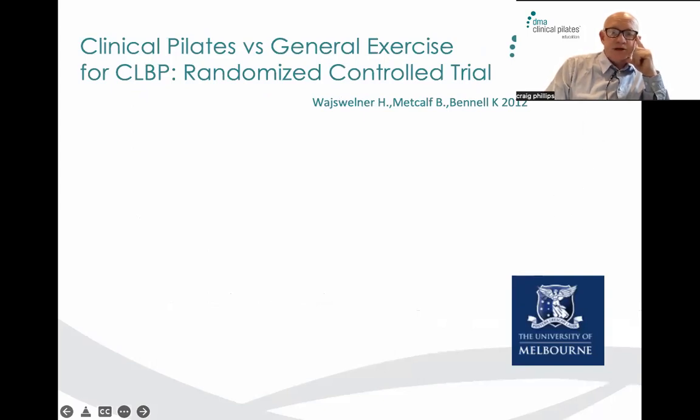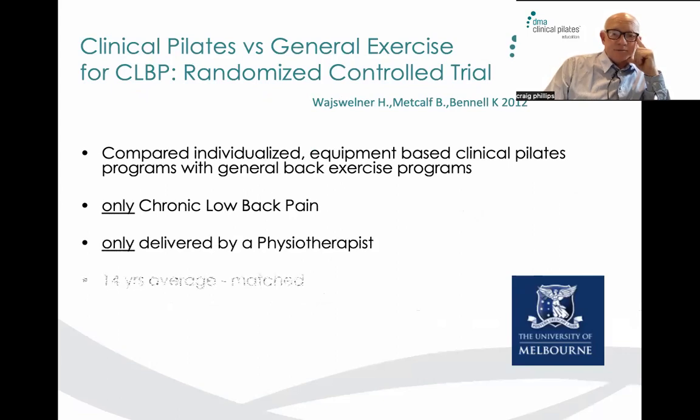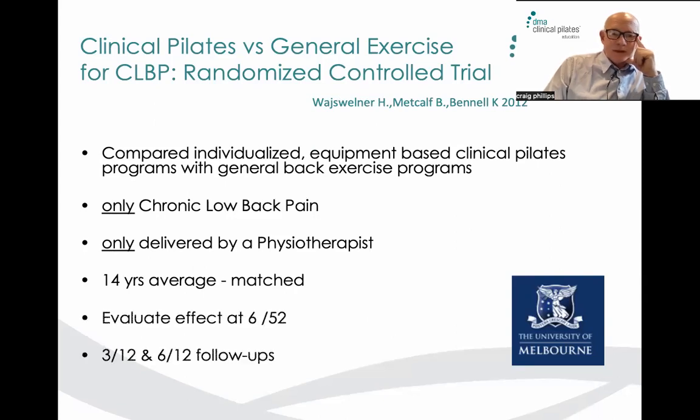So looking at general exercise versus clinical Pilates, which was directionally specific exercise for chronic low back pain. So no acutes, no subacutes, only chronics. This was carried out on only chronics and only delivered by physios. We had a 14-year average, so we matched the groups. There was a bit of interest in this, how chronic is chronic, but we said, no, let's go ahead. And it was a 6-week program to see, right, can we make a change within 6 weeks? Maybe 14 years is too chronic, but 3 and 6 month follow-ups.